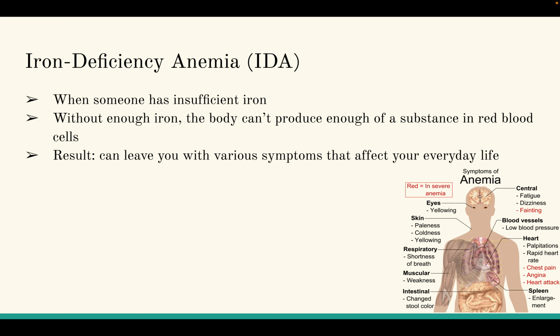That is when one has insufficient iron, and without enough iron, the body can't produce enough of a substance in red blood cells that enables them to carry oxygen, or hemoglobin. And as a result, iron deficiency anemia can leave you with various symptoms. For example, you could feel extreme fatigue, weakness, pale skin, chest pain, shortness of breath, headaches, dizziness, cold hands and feet, inflammation of the tongue, and brittle nails.